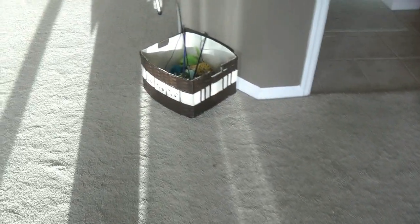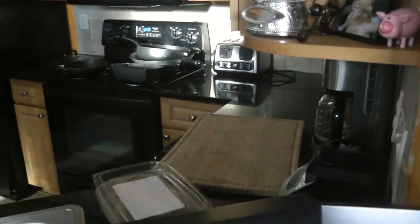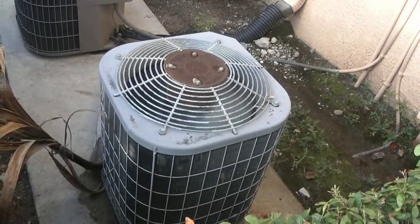And that's it. Also here you have a countertop. This is granite, looks to be. Here's the AC unit that doesn't look new, just so you know.